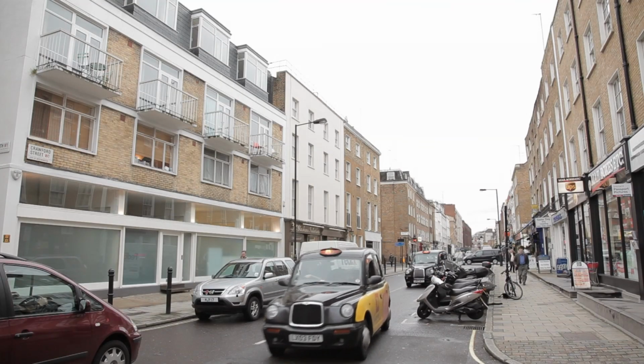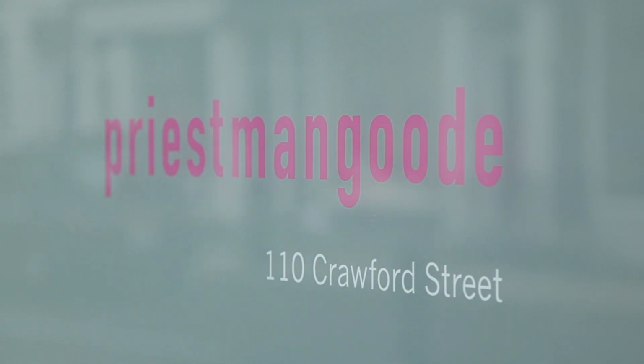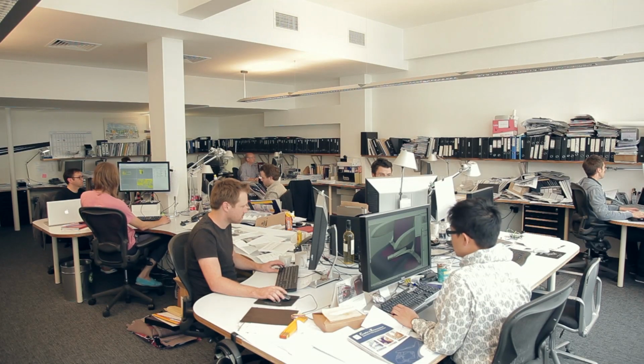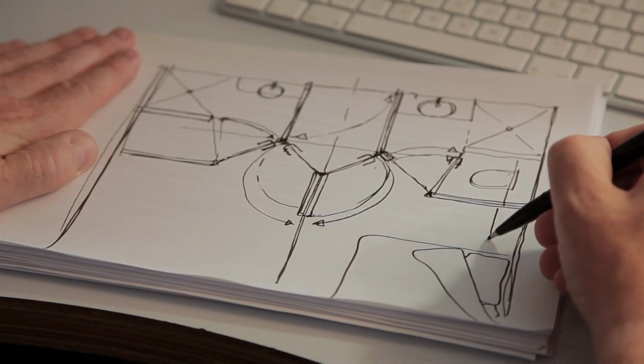I'm Paul Priestman. I'm a designer, and my original background was product design. But I realised quite early on I was quite interested in designing big projects, capital projects. And PriestmanGoode now is quite a big company. We're about 30 designers in all, and there's 4 directors. And we design everything from product still, obviously, but right through to aeroplanes, trains, ships, airports, hotels.